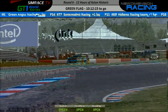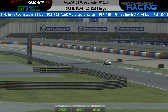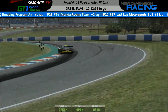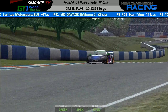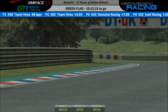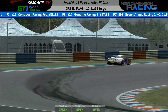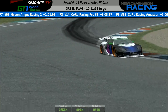So everybody, like top 4 tyres, or top 4 teams tyres should I say, are all in similar condition. I wonder if anyone will change their strategy. And it looks like Stig Breeding Program Amateur got a flat front right tyre. Oh, that must have been a hell of a flat spot maybe, I don't know. But that's only 1 hour 45 into the race, we could see some problems here. Yeah, that's Rosh. It's going to be one slow chicane. Seems to do alright though.